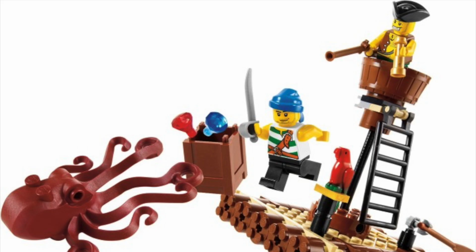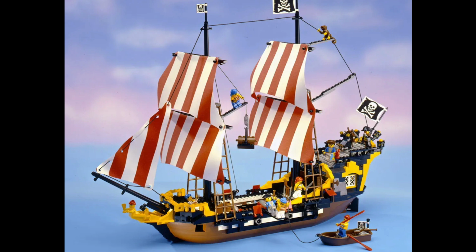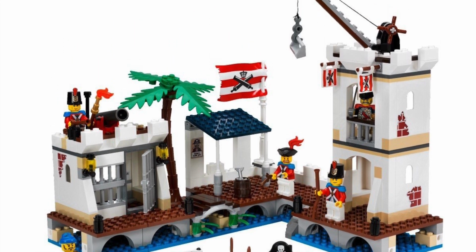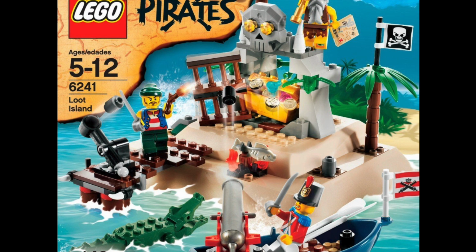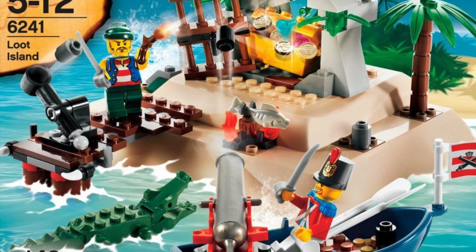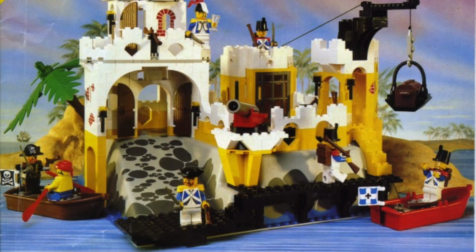Kraken Attackin' is a modern rendition of Castaway's Raft, whereas Brickbeard's Bounty shares so many similarities with the Black Sea's Barracuda, the first pirate ship ever released. While Soldier's Fort does not contain the yellow and white colorway like the original bases that belonged to the Imperial Guards, the overall building style is still the same. Sure, Loot Island may not be a direct remake, but it's not the first island with a skull on it, and the inclusion of a special base plate for the island is a nice throwback to the original Pirates theme, which provided fans with a ton of base plates over the years.